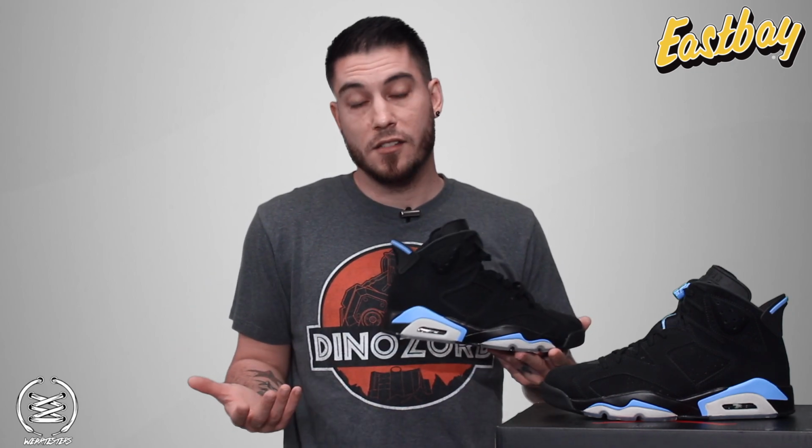A lot of people ask me how Air Jordan 6s feel as far as comfort. It's just like an Air Jordan 3, 4, 5. It's not very comfortable if you were looking to play basketball in them. I do think that they're just fine casually. However, you can always swap out the insole if you wanted a little bit more comfort.